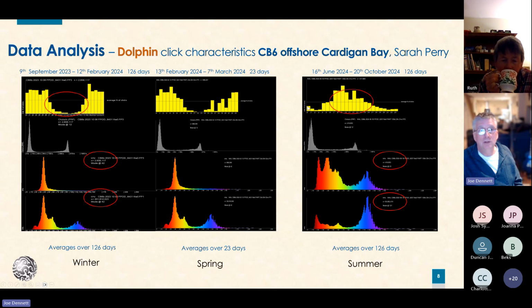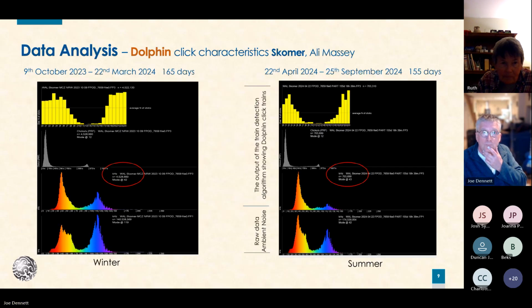In the summer, a complete inversion there, completely the opposite pattern on the diel chart. Quite unusual patterns emerging there, but they are quite regular. I'm seeing this in other areas of the southwest too. And down in Skomer, we get a similar thing, slightly different patterns.